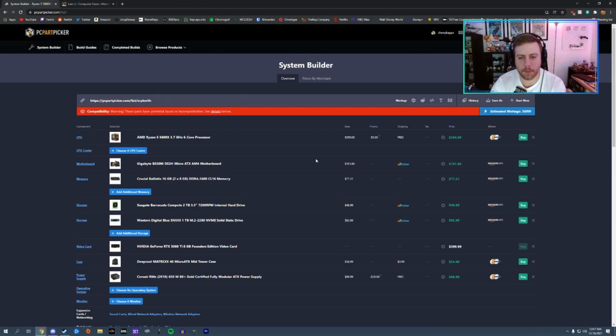It says $299, but I believe you can actually get it cheaper at places like Micro Center. And I know it's been on sale on Amazon, so I would definitely go ahead and look for this and get this processor. It's a great processor, especially if you're going to be gaming at 1080p. Processor's king, and this is just one of the best processors you can get at this time.